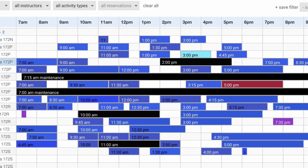Take a look at this recent schedule of another sunny, calm day. Wednesday, October 21st of 2020. Skies clear, high of 75, light winds out of the south. Here, we see that three aircraft were down for maintenance all day.